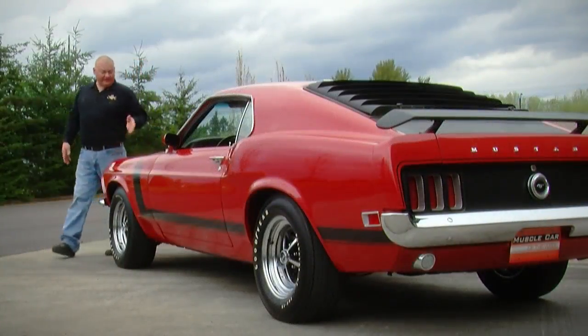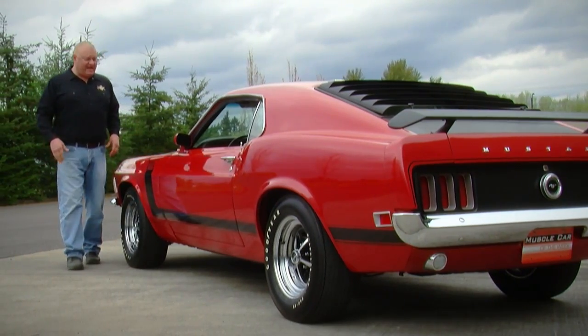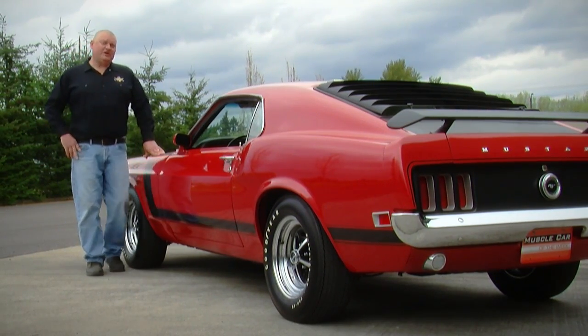It's pretty cool that the nickname for this car ended up being its actual official name, the Boss 302.